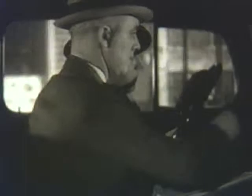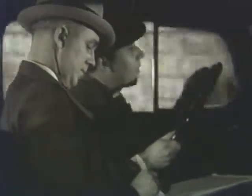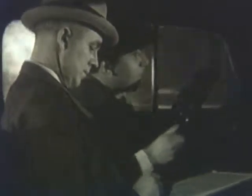Step right up and try your luck. Here's a new contraption that tells you exactly how many miles you get to the gallon. A gas gauge that mounts right on the windshield to test gasoline mileage on your car. Over 4,000 Chevrolet dealers throughout the country have been equipped with this new device, which settles a lot of gasoline alley arguments about who gets the most miles on a gallon.